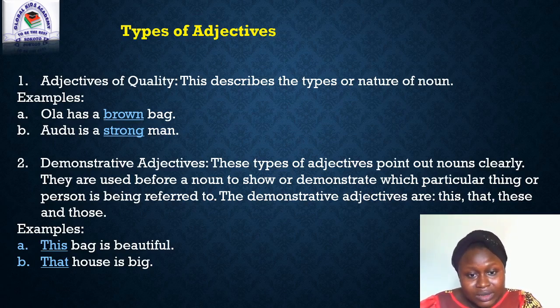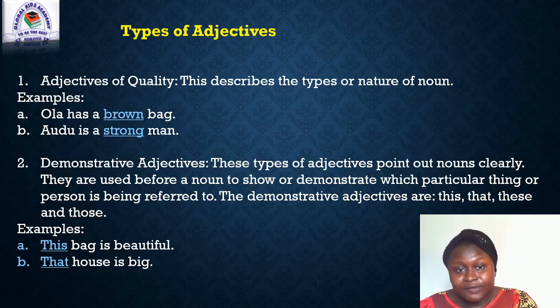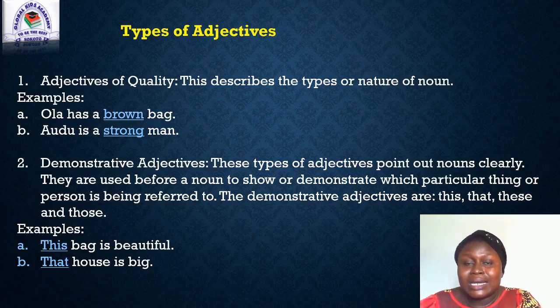Then let's go to the second example. That house is beautiful. I said it earlier that when you use that or those, you use it to point out objects that are far from us. That house is beautiful. So those are the types of adjectives you're going to be taking for today's class. Remember, I said an adjective is a word that describes or tells us more about a noun in a sentence. They help us to understand what those nouns do in the sentences.